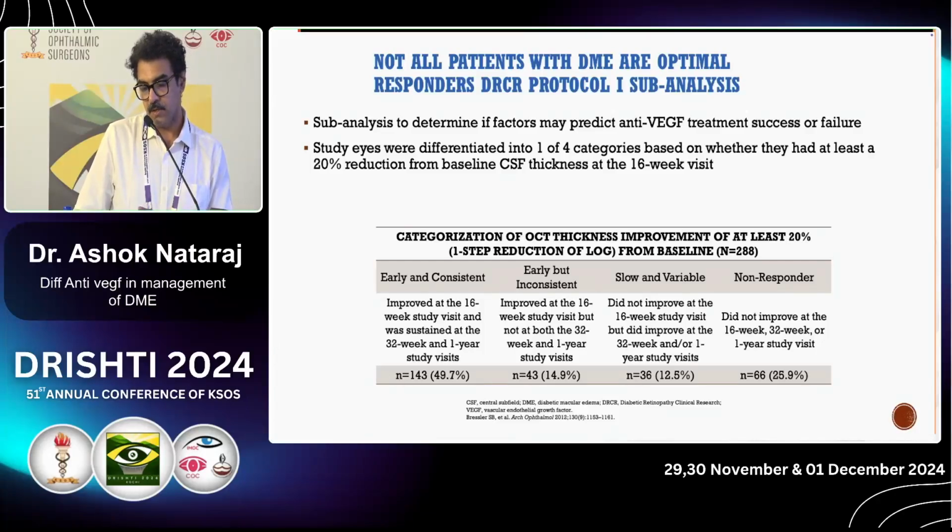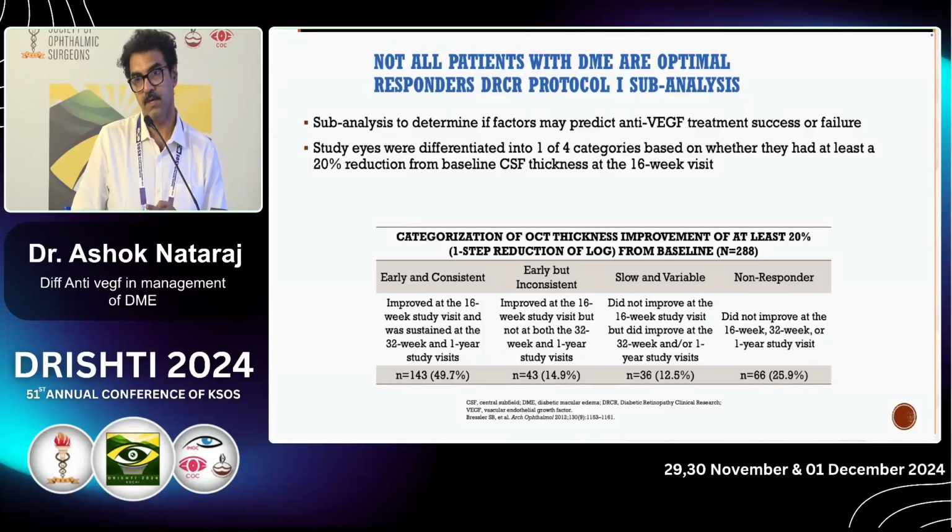Now there are around 25% of patients who are non-responders. Even if you give injections, they are not going to respond. And there is something called a slow and variable response, where initially at 4 months you don't get a response, but at 8 months and 1 year you get a response. Why I'm showing you this is: how many injections should you give before you say that you're going to switch, or that the patient is not responding?